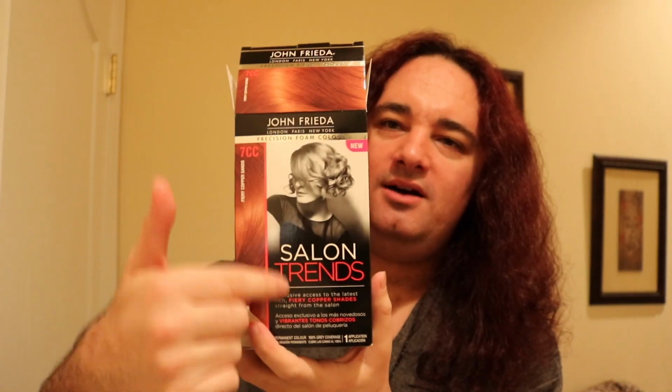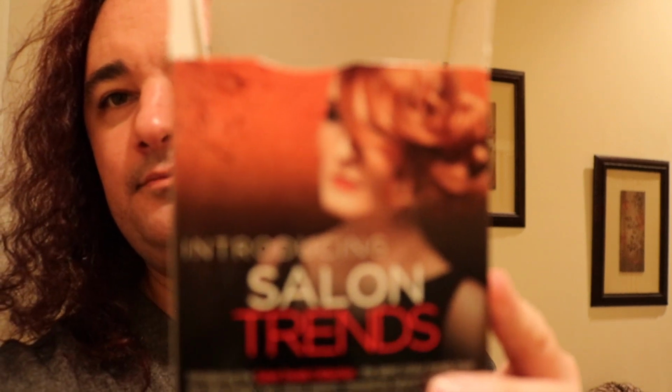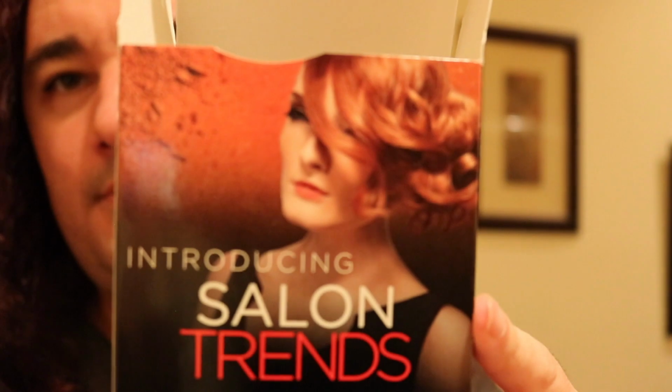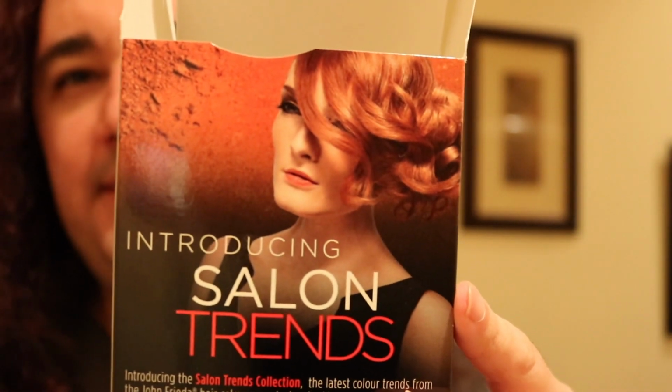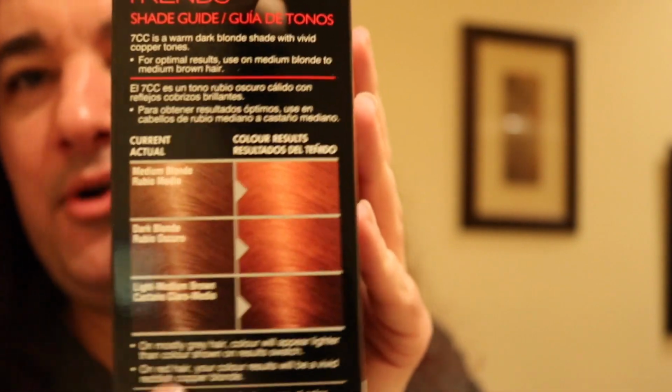All right, y'all, so here is the first look at the box. Again, John Frieda always does that very big picture of the model looking either snobby or cranky or upset. And that's another photo of the model. So this color right here, I'll zoom in for y'all. It really has an intense orangey tone to it. You could really see those nice copper hues.